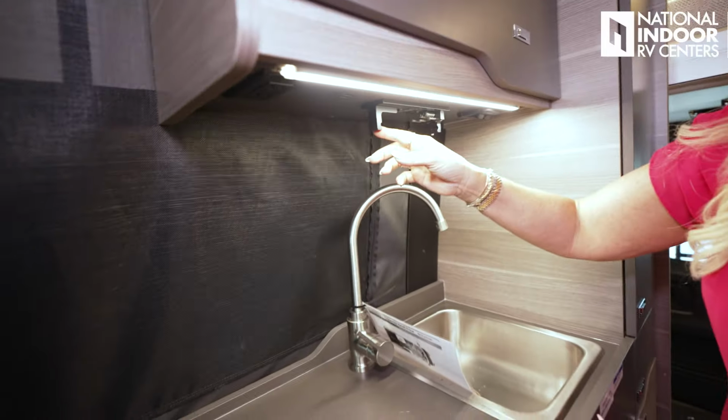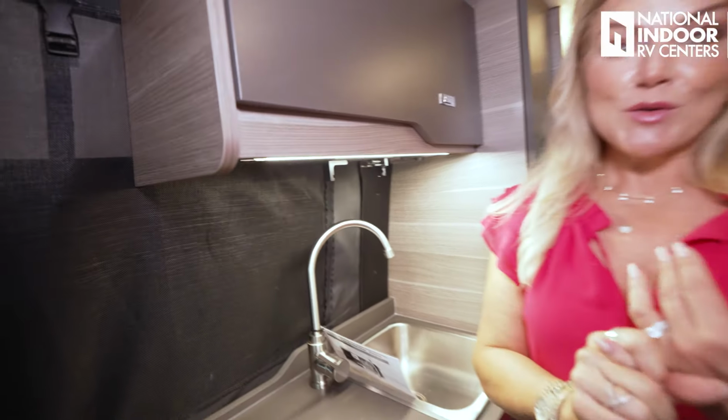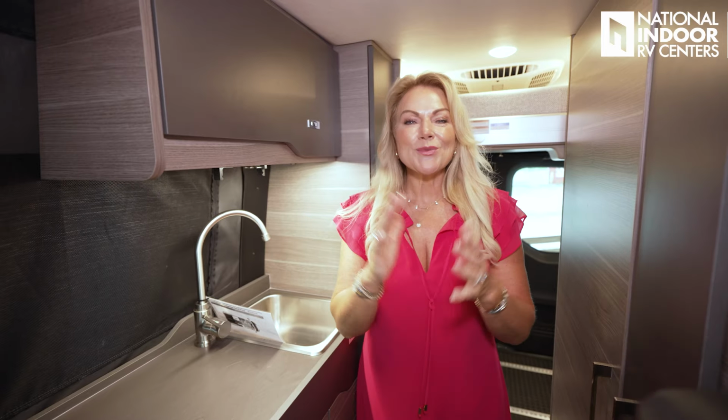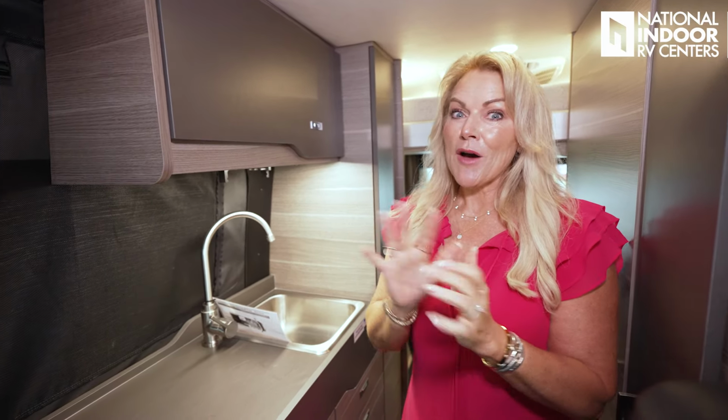And then above here, we've got the brackets for a JBL speaker. Now this is a prototype 2025, so the speaker didn't make it. So you may see a few little things that are different. This is the first 2025 off the line.